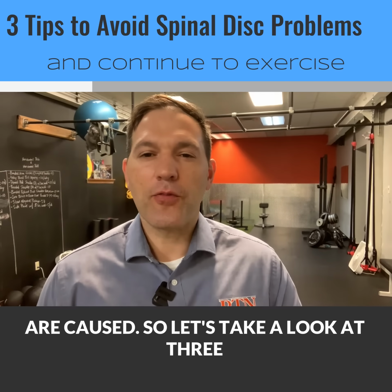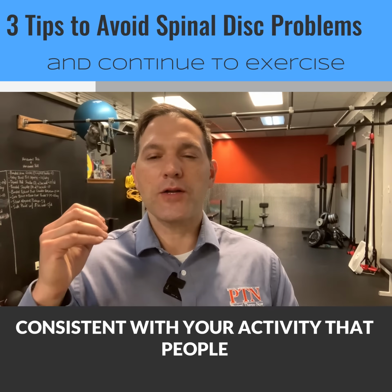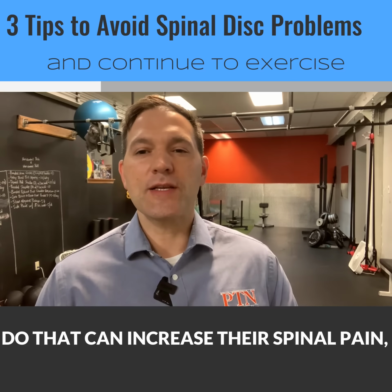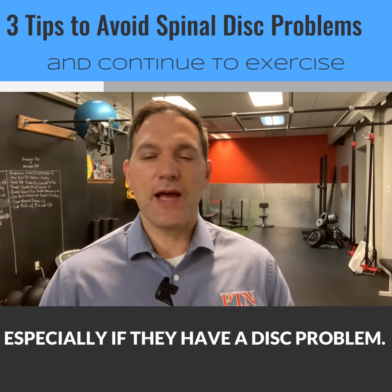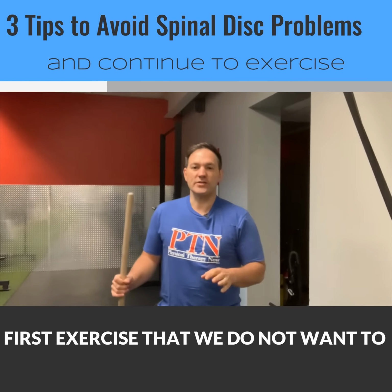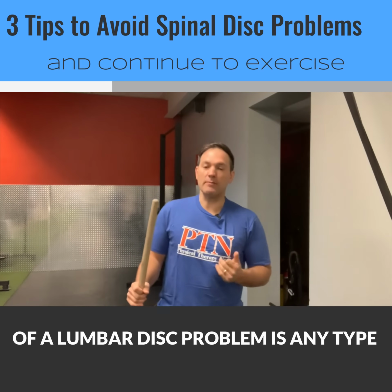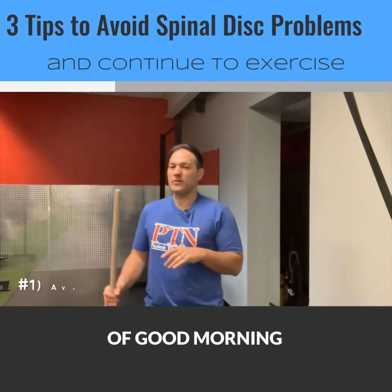So let's take a look at 3 exercises that people do that can increase their spinal pain, especially if they have a disc problem. The first exercise that we do not want to do whenever we are suspecting some type of lumbar disc problem is any type of good morning bend.